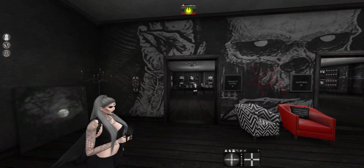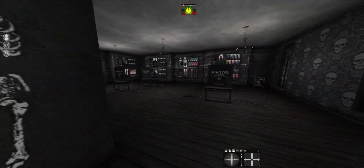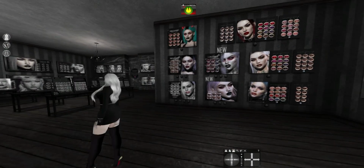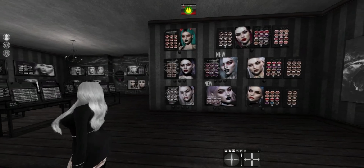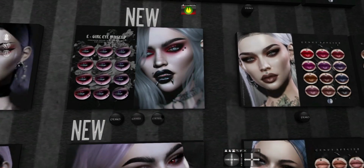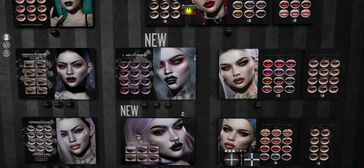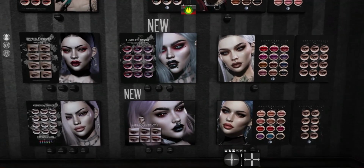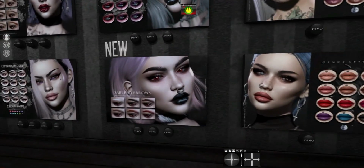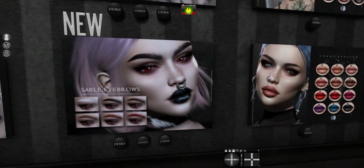Okay, let's move further here, where I'm going to find the news. Oh fuck, that was wrong. Here are the news, yes. Here you can see she has the new eyeshadow. The girl eye makeup, I love this. So loving it. And I bought these eyebrows. I love them. I'm gonna show you on my avatar. It's so bushy.